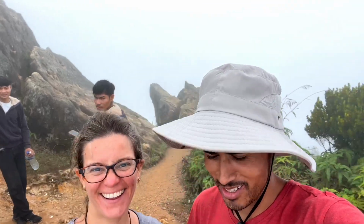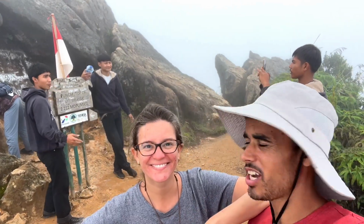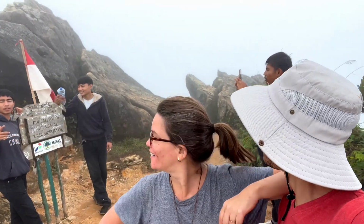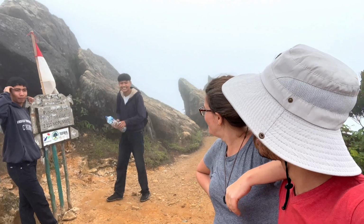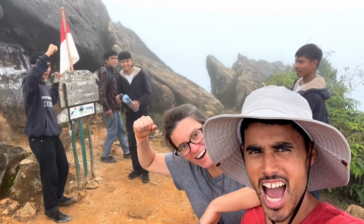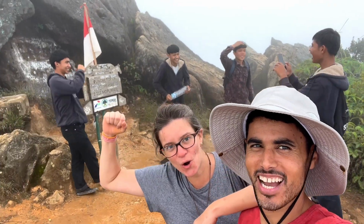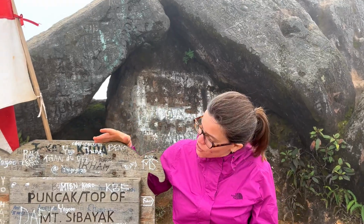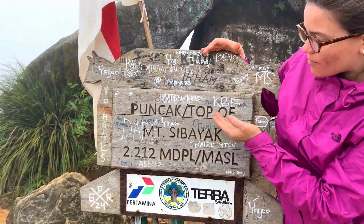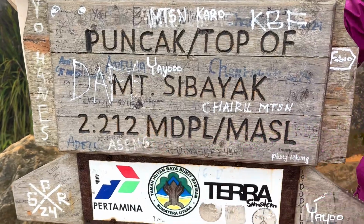Oh guys, we are still here waiting for better weather because there's still a lot of fog around. And we find these guys here, they just arrived. You guys are from Medan? Berastagi, Tanakaro. Oh, they are from Tanakaro. As you guys can see, we reached the top of Mount Sibayak. 2,212 meters.